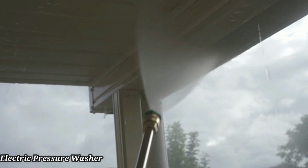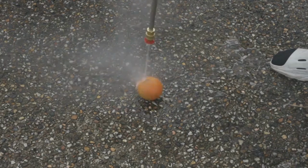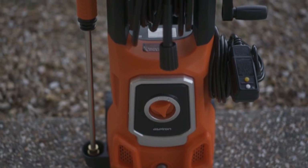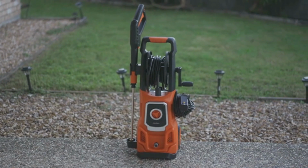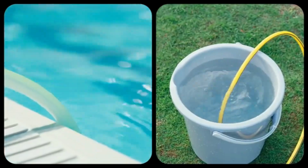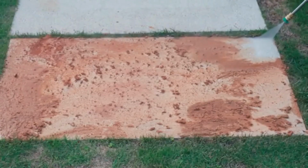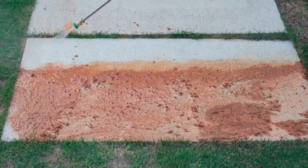Pressure washer. The LWQ electric pressure washer stands out as a powerful and efficient solution for various cleaning tasks around the home and yard. With a maximum pressure of 4,200 psi, this model is designed to tackle tough grime, dirt, and stains, making it suitable for everything from driveways and patios to vehicles and outdoor furniture.